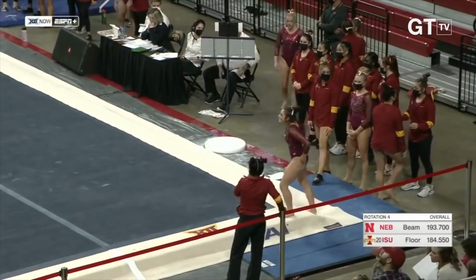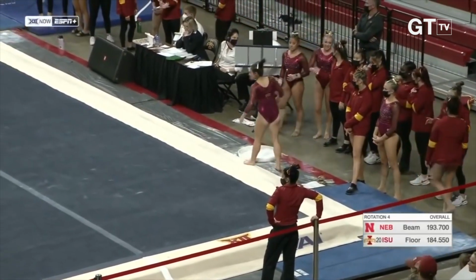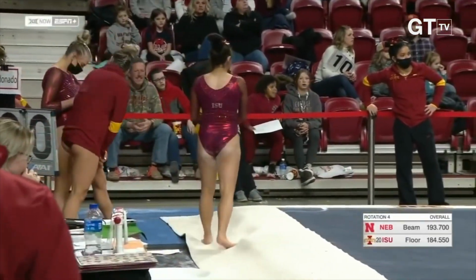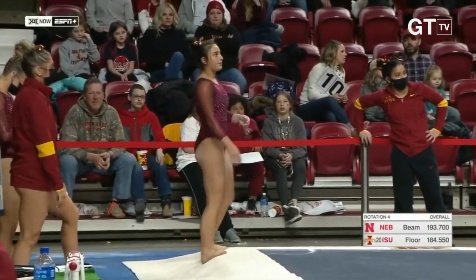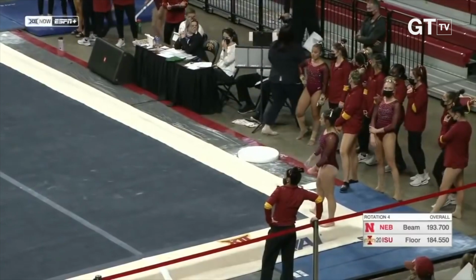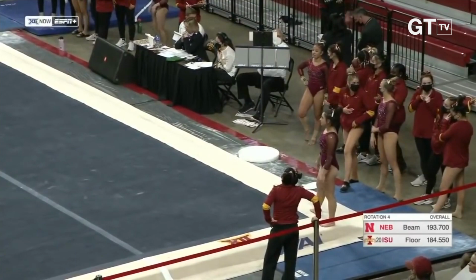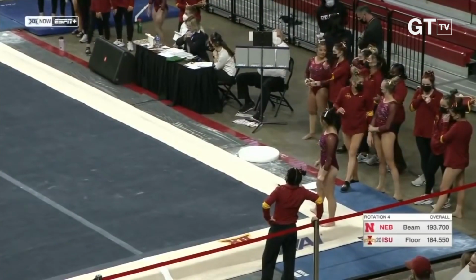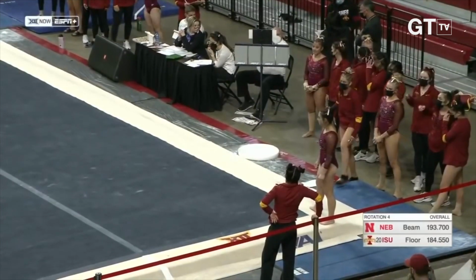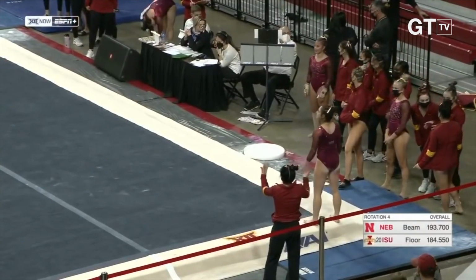And that's the end of Nebraska's performances for the night. Iowa State with one final one. Maddie Diab on the floor. Eerily silent before she gets started. A little nerve-wracking, as if coming up after a fall isn't nerve-wracking enough. She has a lot of competitions under her belt though, so she is a fun competitor to watch.